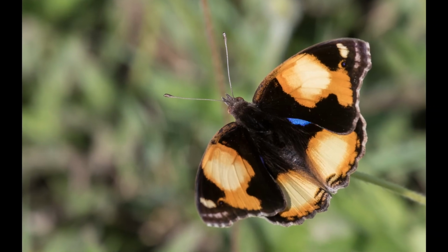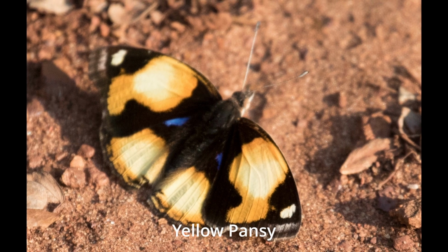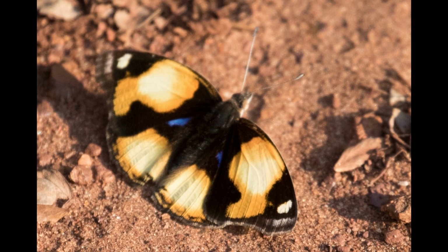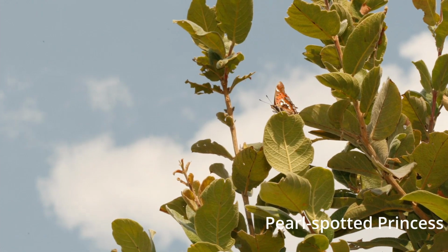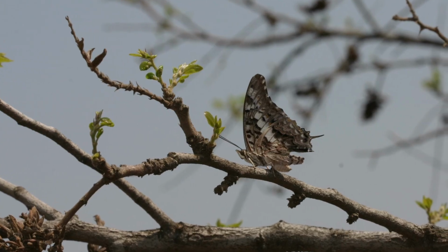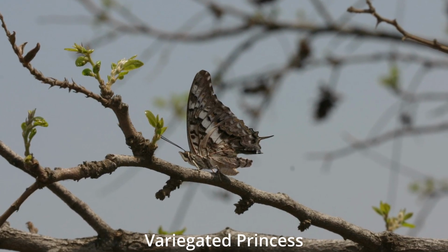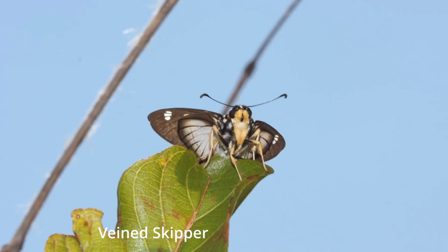Different species use different strategies. Some patrol riverbanks or forest paths, chasing away rival males with dramatic aerial duels. Others perch on hilltops, driving away every intruder in the hope that a passing female will notice them. Even in flat country, many males stake out small territories, defending them tirelessly.